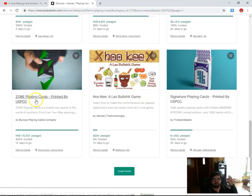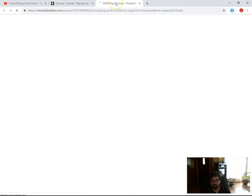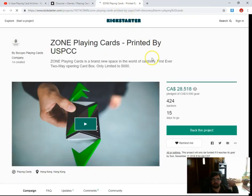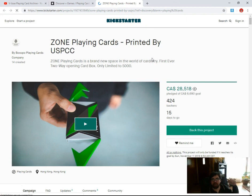Next up, we got Zone Point Cards by Pokeball, which is very well funded. 15 days to go. I'm not surprised it's funded. Printed by the USPCC. Only limited to 5,000 decks. Well, I'll just wait. There's no reason to back the project. I'll just get it later on.